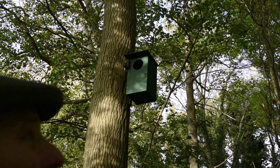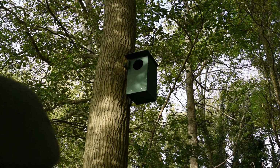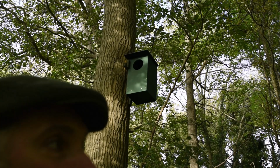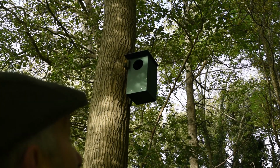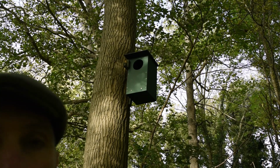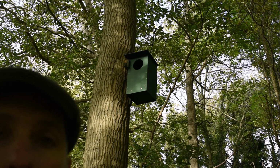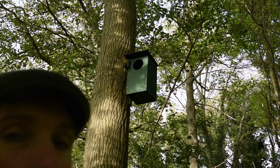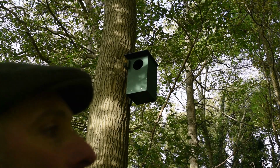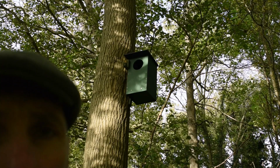You see the tawny owl box. That's the second one. That was put in by a group called the Bucks Owl and Raptor Group, and originally it was a timber box made out of plywood, and it was starting to fall apart. Now they came in to do a check on the box and saw that it was falling apart. I'd paid for the first one, but then they replaced that free of charge, and that's now made out of composite board apparently.